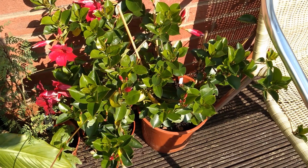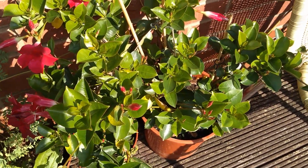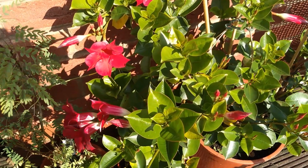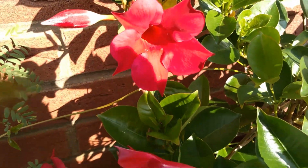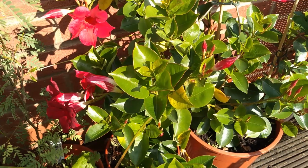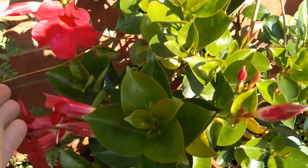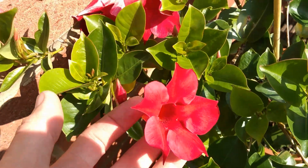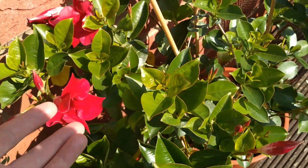So there's a beautiful mandevilla here, which is normally grown as a house plant or conservatory plant, but it does really well outside for the summer in the UK. And this one's got the gorgeous red flowers, as you can see. Red is my personal favourite colour in flowers, especially if you've got a bit of yellow on, which this actually has. It's got some yellow in the throat. It's difficult to pick up in this light today, but it is there.